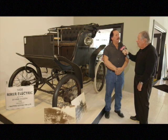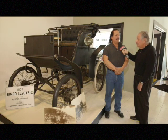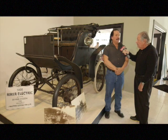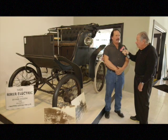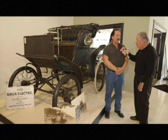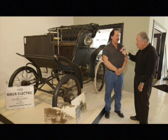Oh, sure. For a while, they thought electric, especially Thomas Edison, who built the batteries, thought that electric cars were going to beat out any other mode of power. But the problem was, just like today with modern electrics, you could only go so far on a full charge of batteries. At that time, this car got up to 50 miles on a charge. Well, that was pretty much the extent of how far you could go at the turn of the 20th century. Now, of course, later on, it was a little bit better, but not much better.